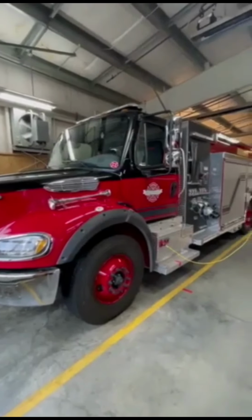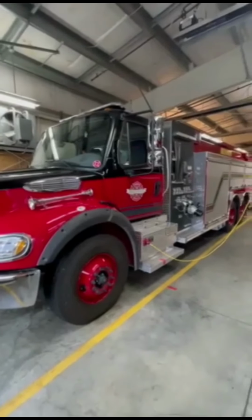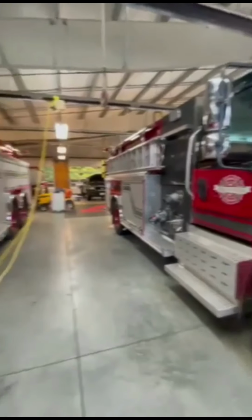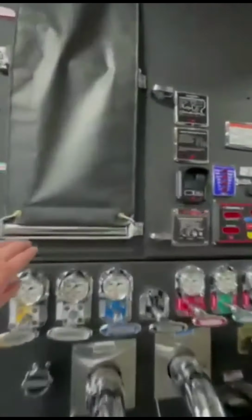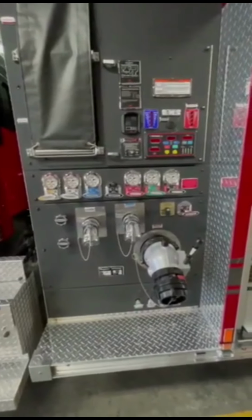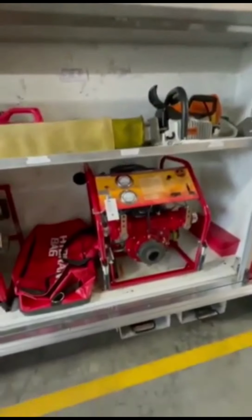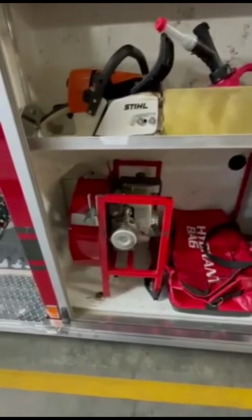Okay, this is called our Tender 41. Basically, it is capable of 2,500 gallons of water and foam capabilities. It's just like our engine, but bigger. With this one, we still have hoses on the sides, both sides of the rig. And this is our panel for operating the pump. This big door has saws. That is a pump for if we want to draft water from a lake or whatever. And then that's a fan.